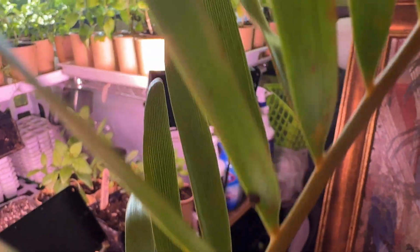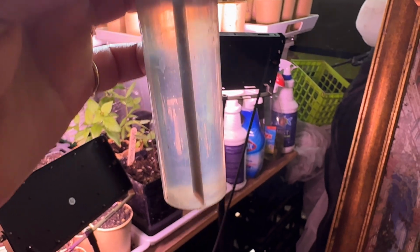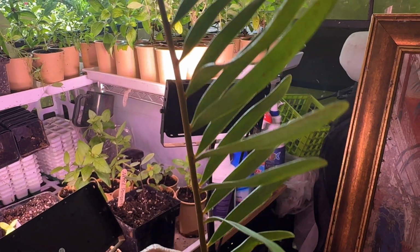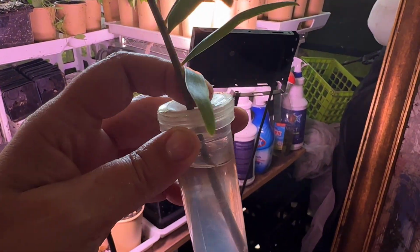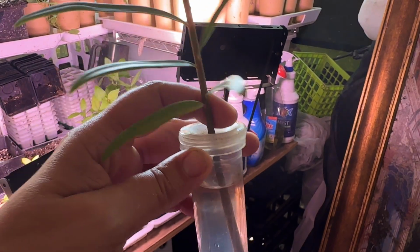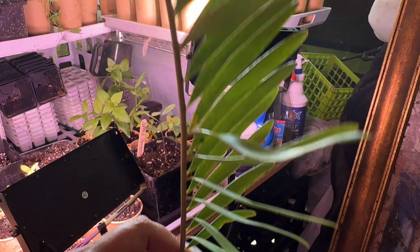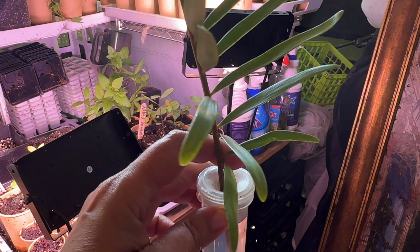I also took a cutting and put it in a floral tube just to see how they do as a cutting, so I know whether I have to put one of these whole plants in my lepidarium or just a cutting. So this has been in the tube for 2 days now. It was already yellowing when I took the cutting, and it seems to be doing just fine. So that is super fabulous to know.